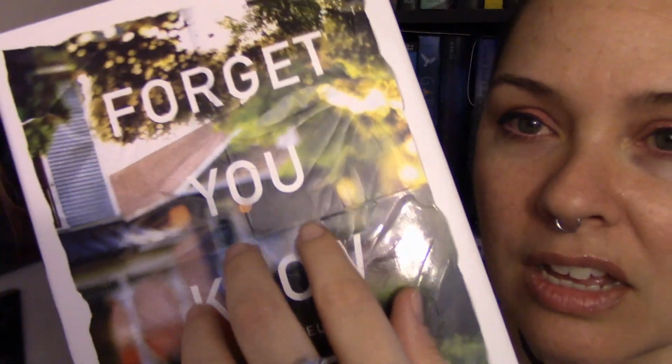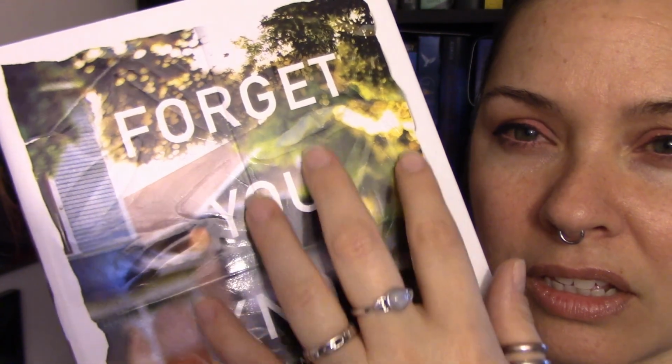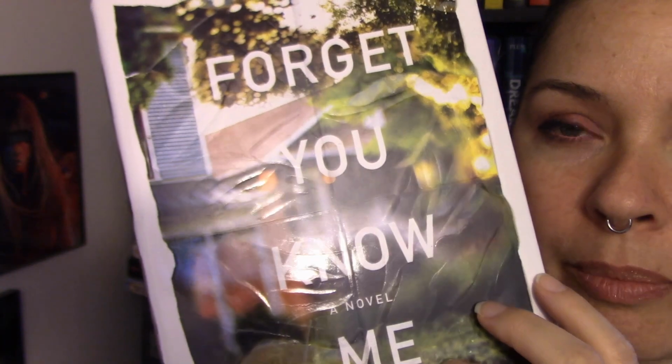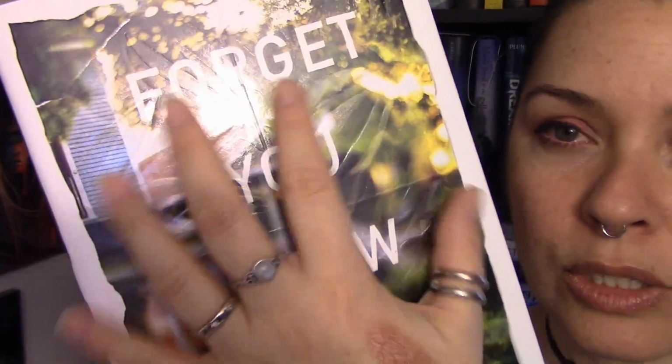All right, the next book that I bought was Forget You, Know Me. Ooh, I didn't notice that this has like, can you see there's like texture here. It looks like the picture was crumpled up and then tried to like spread out and flatten out. This is by Jessica Strawser. And if you say, hey Missy, you already bought that book. I did. I bought this book back in like last year, March, and I forgot that it was on my shelves.